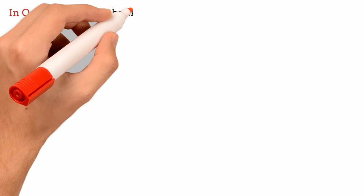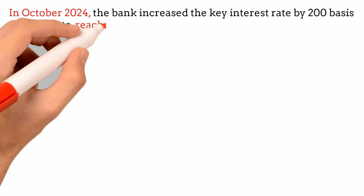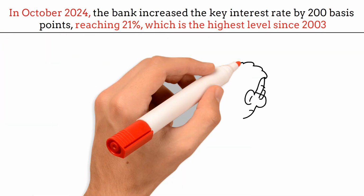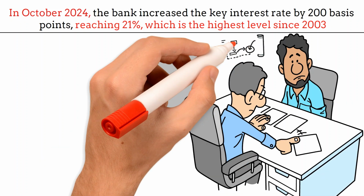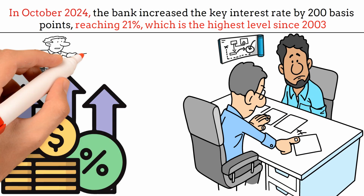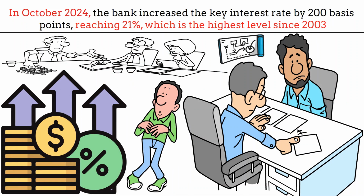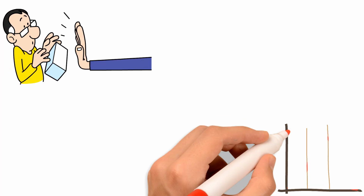In October 2024, the bank increased the key interest rate by 200 basis points, reaching 21%, which is the highest level since 2003. This increase was more than what market experts had anticipated and shows a proactive approach to tackling inflation. However, these high interest rates have their own set of challenges. With such a high borrowing cost, both businesses and individuals find it expensive to take out loans. This restricts investment and consumer spending, potentially slowing down economic growth even further.